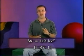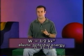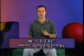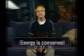When we stretch a spring, we do work on the spring equal to 1/2 kx squared. This work done is called elastic potential energy. So, the lost gravitational potential energy of the object winds up as elastic potential energy in the spring. The energy of the system, the object and the spring, is the same after the spring is stretched as it was before. In other words, the energy of the system is conserved. It's just been transferred from one form to another.